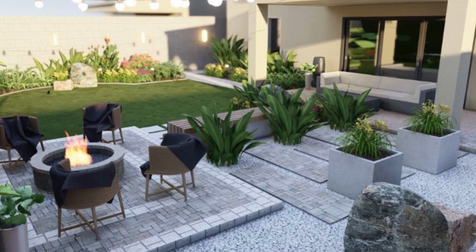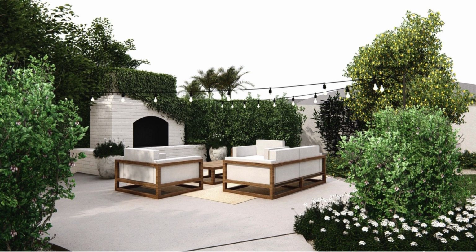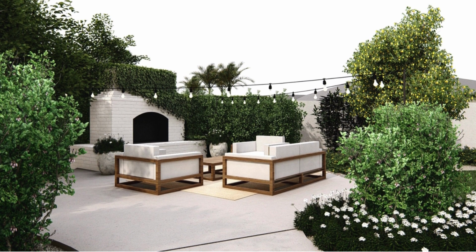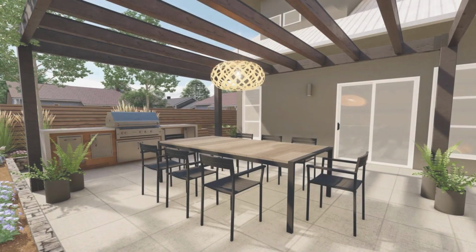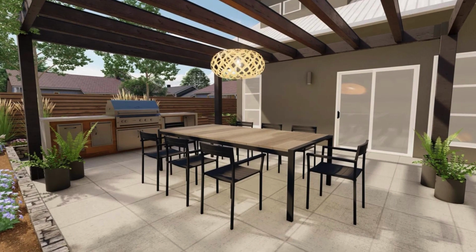Comfortable and stylish seating is essential for any backyard. Invest in high quality outdoor furniture that offers comfort and can withstand the elements.